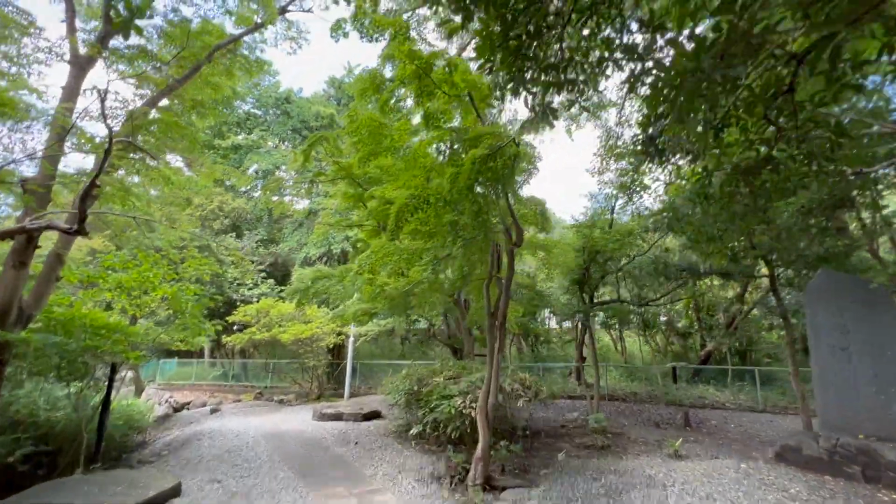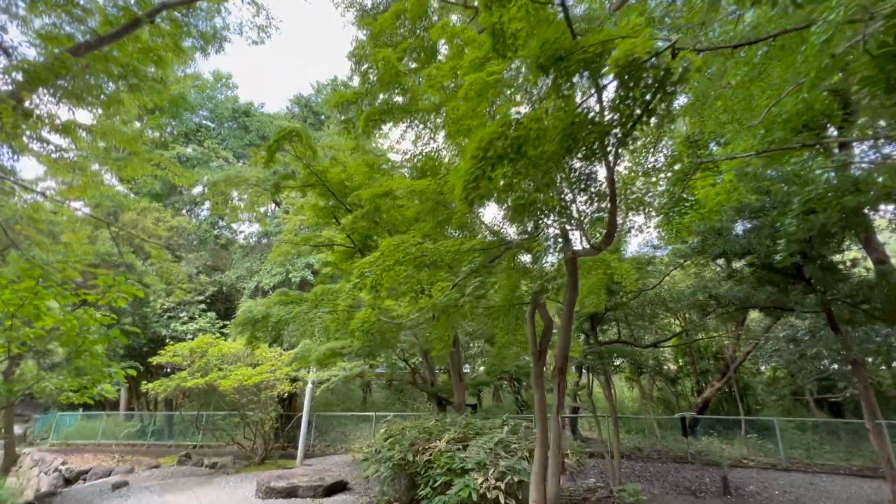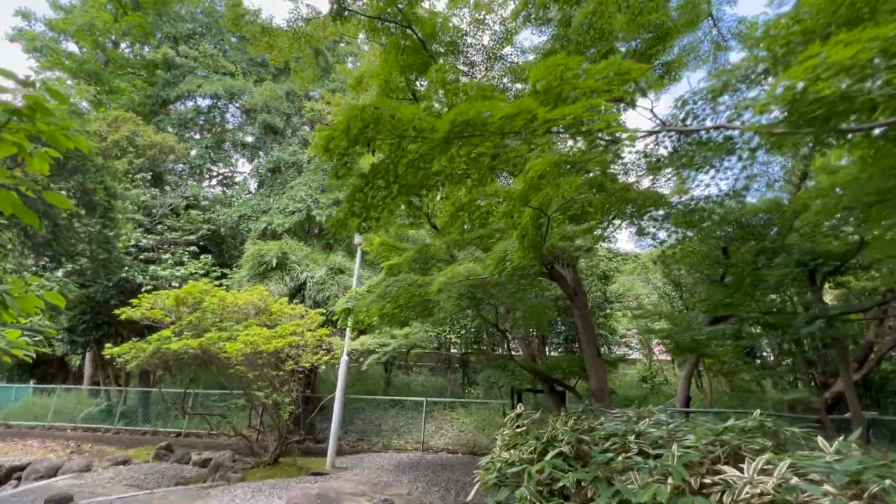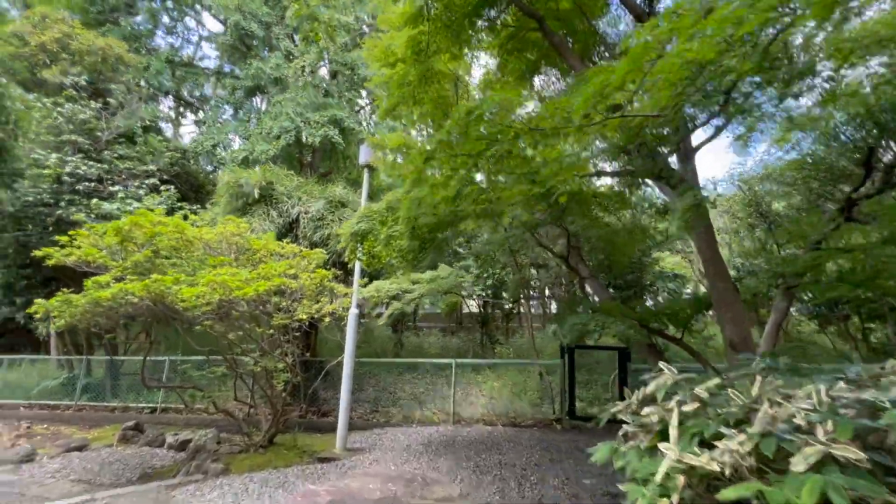The Japanese maples are my favorites. Beautiful trees. They grow so big here.